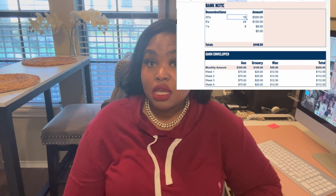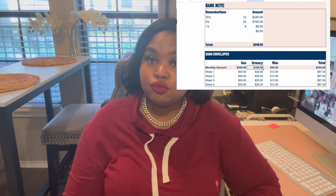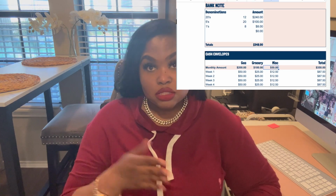For me, I spend $35 a week on groceries. That's it. That's all. And so every month I get paid, I'm a teacher, so I get out that $140. I ask for certain denominations, and then I split it up into 4, because there are 4 weeks in a month.